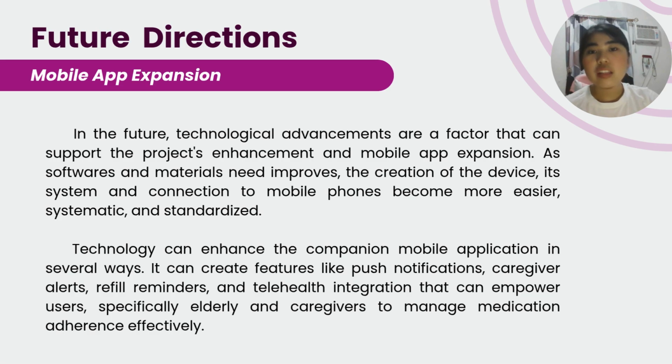In the future, technological advancement are a factor that can support the project enhancement and mobile app expansion. As softwares and materials needs improves, the creation of the device, its system and connection to mobile phones become easier, systematic, and standardized. Technology can enhance the companion mobile application in several ways. It can create features like push notification, caregiver alerts, refill reminders, and telehealth integration that can empower users, specifically elderly and caregivers, to manage medication adherence effectively.